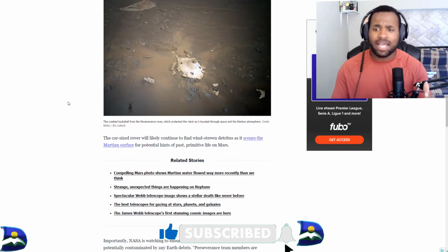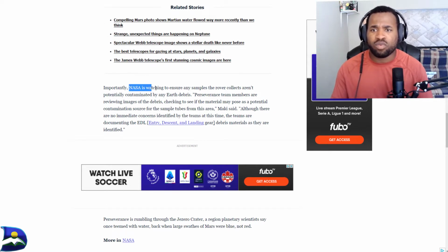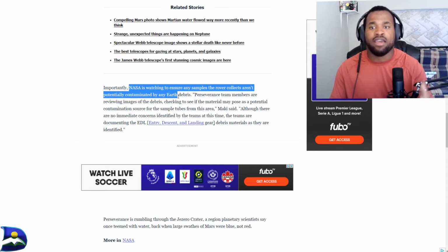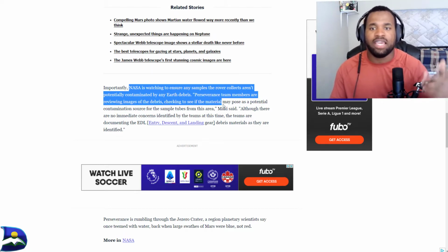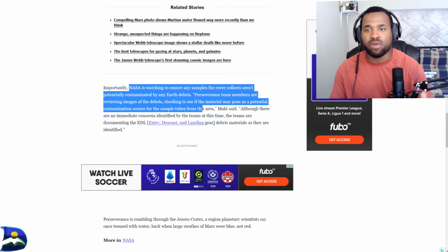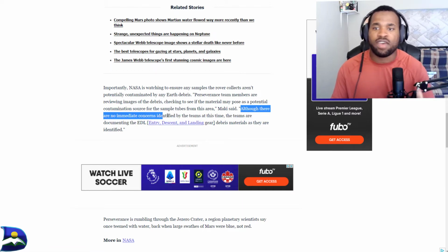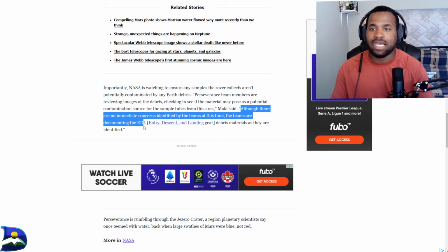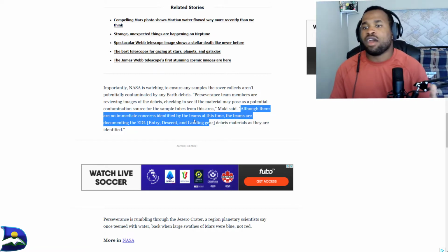So it's kind of interesting that they indeed address this, as you read further down the article, which says that NASA is watching to ensure any samples the rover collects aren't potentially contaminated by any Earth debris. Now, Perseverance team members are reviewing images of the debris, checking to see if the material may pose any potential contamination source for the sample tubes from its area. It says here that although there are no immediate concerns identified by the teams at this time, the teams are documenting the EDL, which is also known as entry, descent, and landing gear debris materials as they are identified.